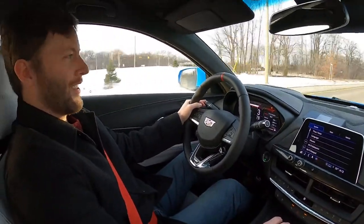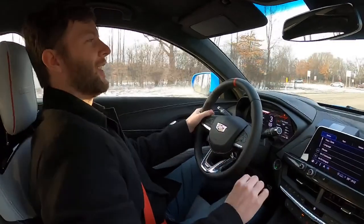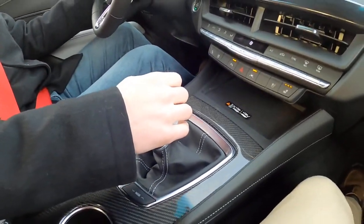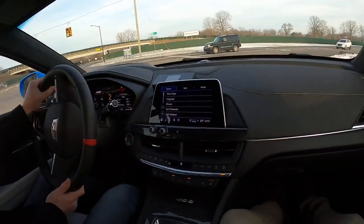Is that full throttle? Yep. Turbo lag, but not dramatic. It sounds amazing. Yeah, it does sound really cool. It's got that active exhaust both inside and out.